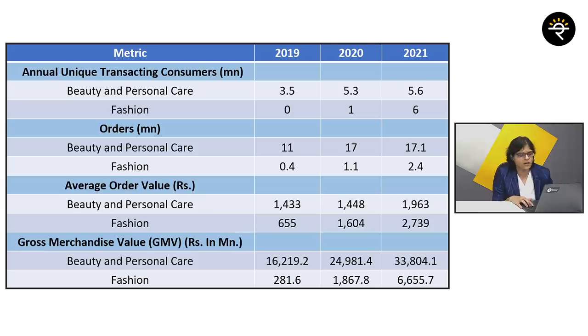Now talking about GMV, what is GMV? Gross merchandise value. Is it similar to sales? Answer is no. So how do I tell what is gross merchandise value? It's nothing but a value which is grossed up with taxes, and grossed up with discounts as well.